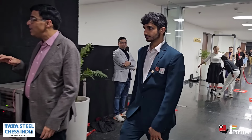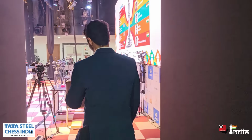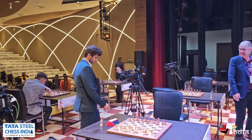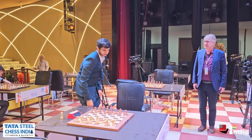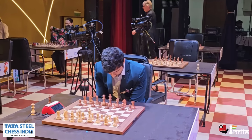Vidit Gujrathi coming into his game against the world number one Magnus Carlsen. This is the Tata Steel Chess India Rapid round number 3. We are at this beautiful Dhanodhanya Auditorium in Kolkata. Vidit places his bottle. It's going to be an important game for him. He just drew against Arjun in the previous round and he gets into his meditative pose.